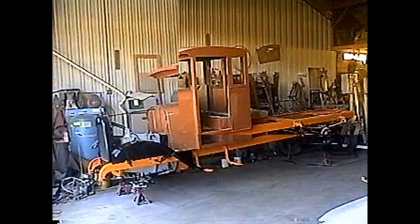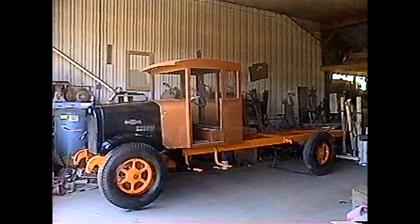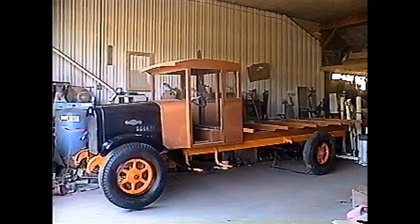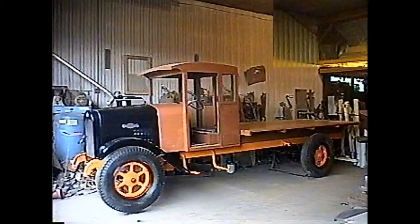When I got done, I had actually built a truck in my shop, and I decided one day I would see if it would run. So I cranked it over by hand because I didn't have the starter working yet, and I was able to get the thing to start.